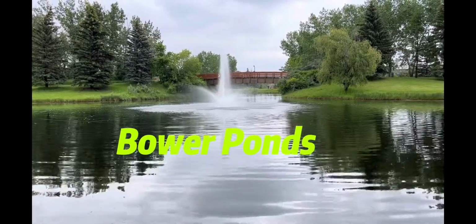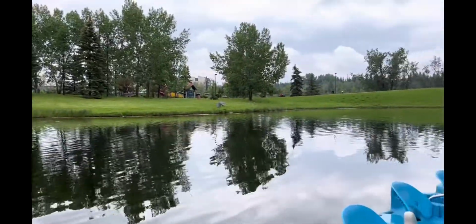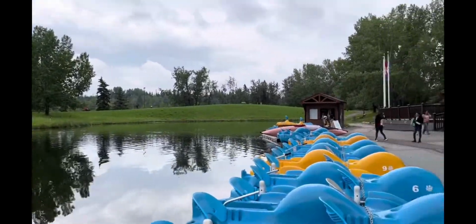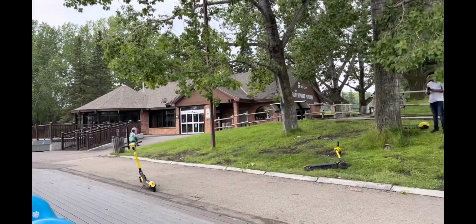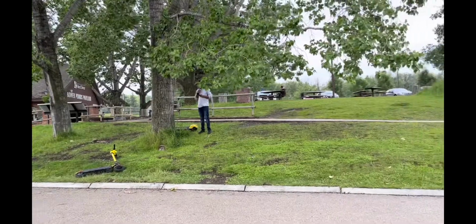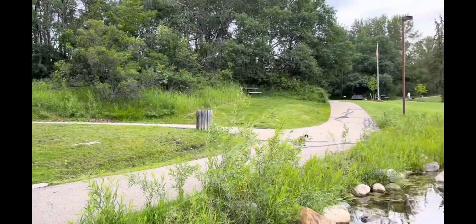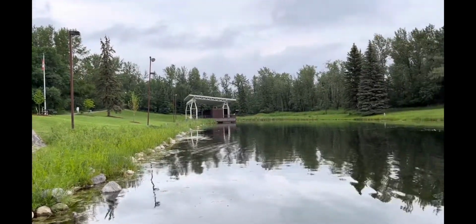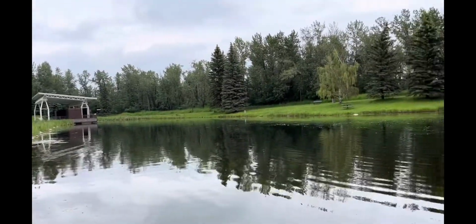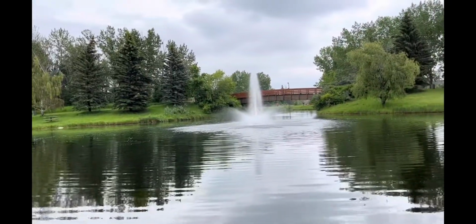Just opposite side of the river, there is Bower Ponds, one of the most iconic parks of Red Deer. Here you can enjoy boating and do some trails. It also has many national level sports grounds in this park, and many games are being held here.